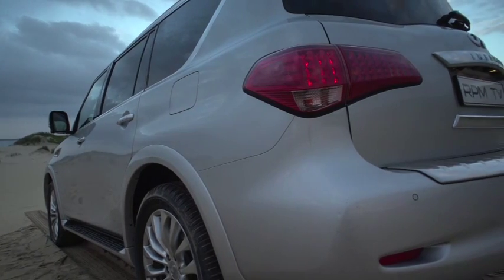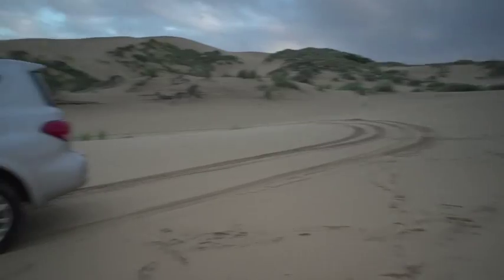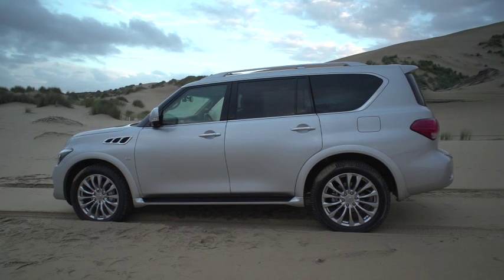but it is competitively priced, which means it's certainly going to attract the attention of buyers in the segment. If you're looking for a vehicle that'll take you from Cape Town to Cairo in neo-colonial splendor, the Infiniti QX80 could just be your carriage of choice.